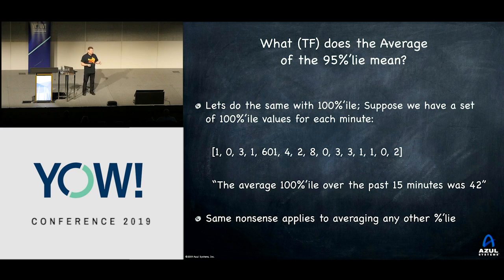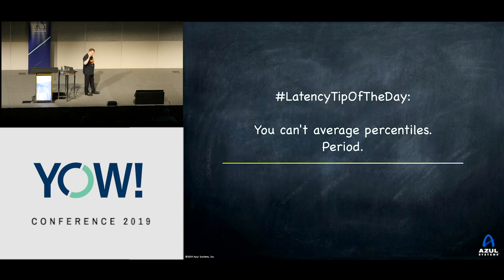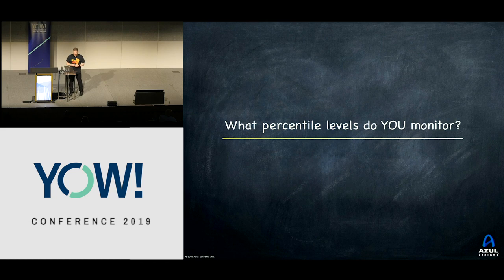But we have it on screen, so we communicate it. Maybe we'll even watch it, right? Maybe we'll even flip a circuit breaker on it accidentally. So if you want a tip, you cannot average percentiles. There is no math that does that. There is no remedy for this. Averages of percentiles simply don't work, but we use them all the time.